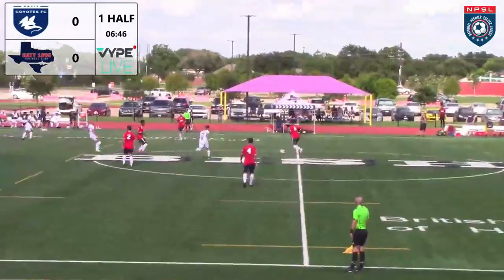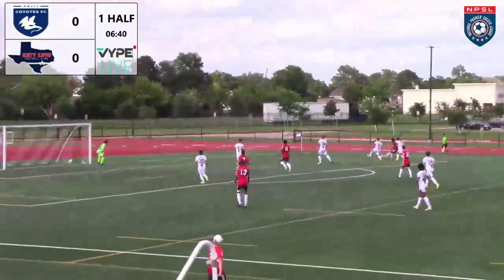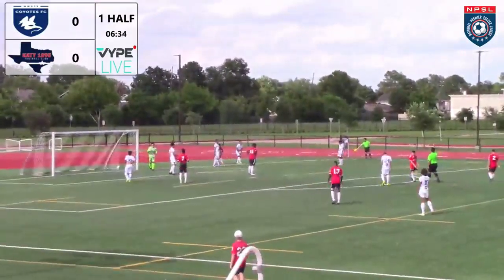Ball at midfield and down the middle to double coverage by the Coyotes. KATY trying to get the ball inside the box. And out of bounds, and still in favor of KATY.